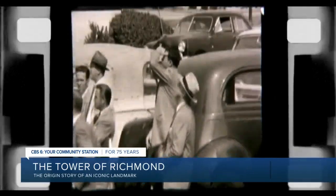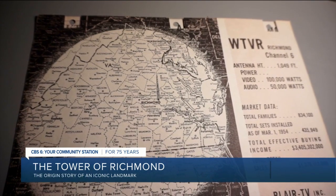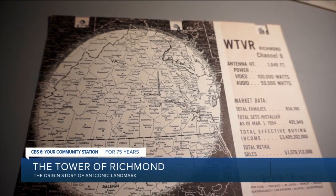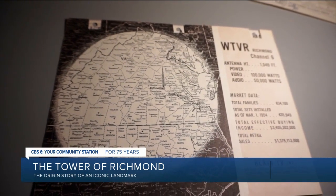You have to remember that tower, when they turned it on, was a flamethrower. I mean, that sent out such a signal. Now, you didn't need to live in the Richmond area to watch Channel 6. In fact, you didn't even need to live in Virginia. And yes, the signal went up into the D.C. area, well into North Carolina. It burned through the Blue Ridge Mountains into the Harrisonburg area and places like that. It went into Norfolk and that area.